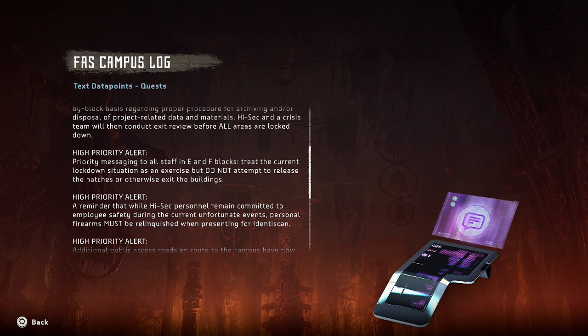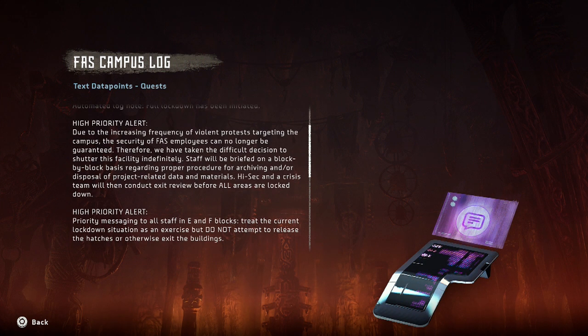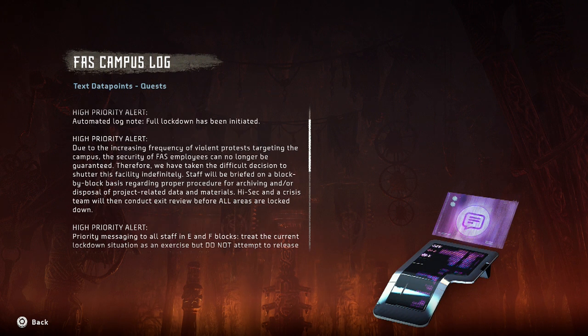So what they're saying, okay, so everyone's still alive, but things are going down south, and people outside are protesting so much that they aren't actually letting their employees leave, and they're shutting the facility down and trying to destroy any incriminating evidence.